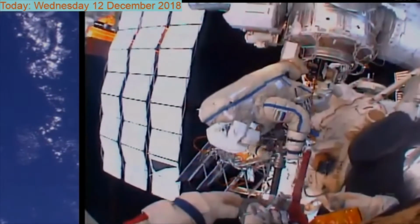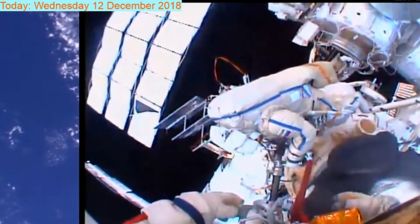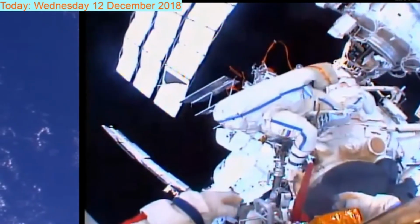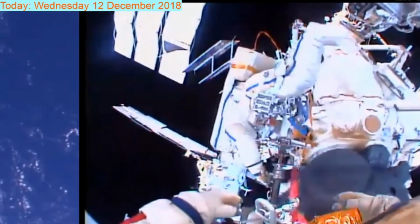Joined Kononenko at the work site as they prepare for a handoff of the cutting tools that Kononenko will use. After that, I will need to rotate it. Kononenko is no stranger to this type of activity.